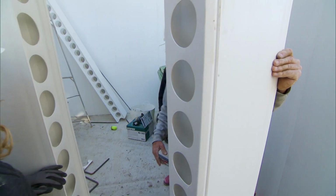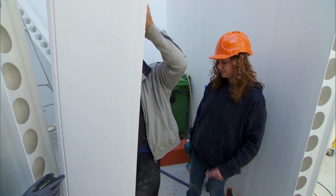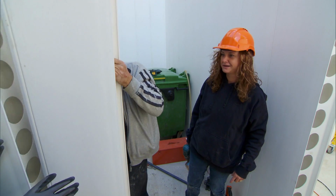Yeah. Will I get bins in here? Yeah, mate, yeah. You'd be able to get them out, too. We need to get this bin out too, by the way.